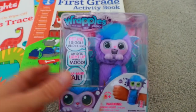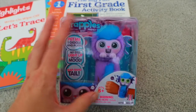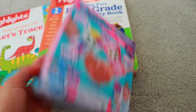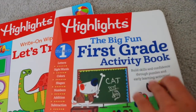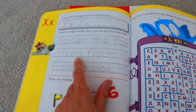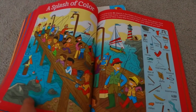The toys used in this video are the Rapples made by Moose Toys. And these things you can pet, their eyes light up and change colors. And when their eyes change colors, it depends on their mood. Then we have these cool Highlights books. They have different grades. This one's a first grade activity book. And it has things to teach letters. There's writing, spelling. It's pretty cool.